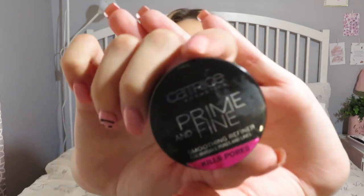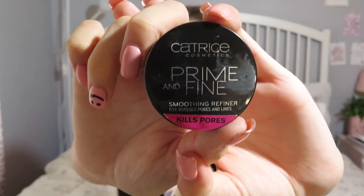The next product I'm going to be talking about is this, and this is the Catrice Prime and Fine Primer, and I literally bought this on a whim. I saw this and it reminded me of the Bobbi Brown primer, the one that also comes in a pot like this, and I was like, you know what, it doesn't hurt to try. And for me, pore filling primer is something I really want in a primer, but it's also something that can break you out because it obviously goes into your pores to fill them. And I've not had this problem with this one.